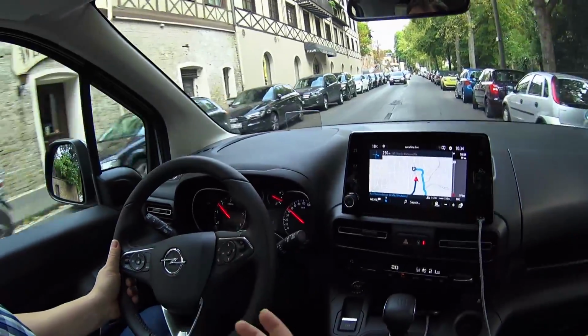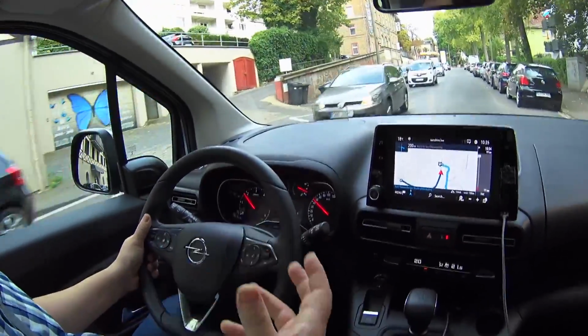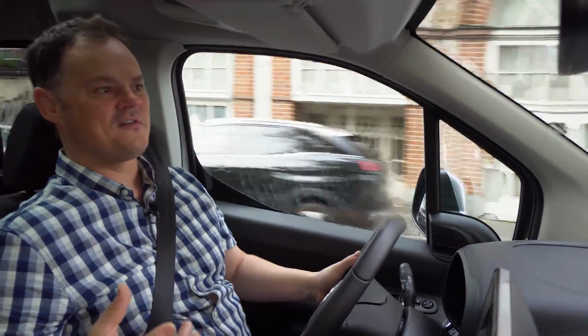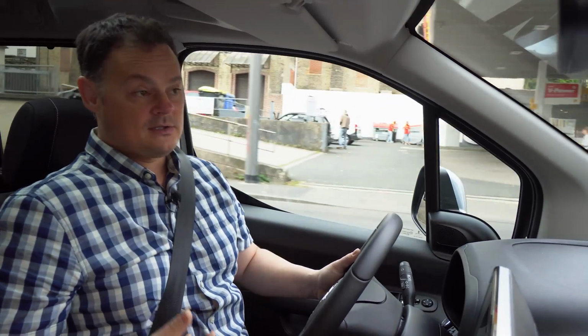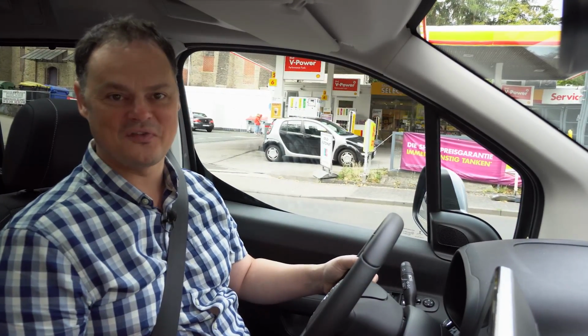I feel nice and assured, nice and stable, and I have a good all-round sense of this car while I'm driving through town, and that's great. Now, we always knew that a vehicle like this is going to feel comfortable while we're driving through a town setting. I think the question is, are we going to get the level of power and comfort that we want once we hit the open road? Well, there's only one way to find out.